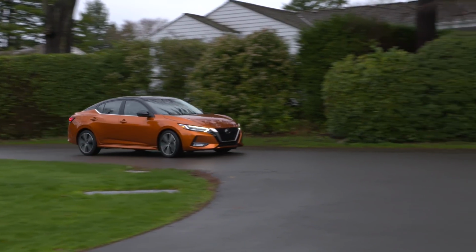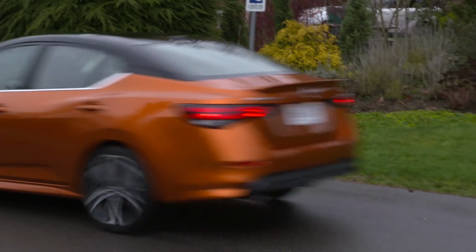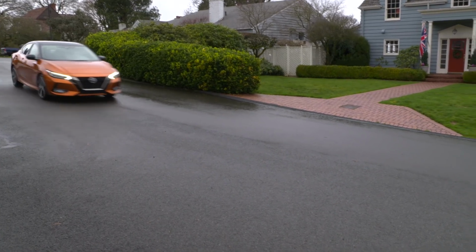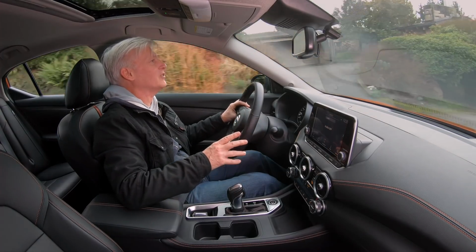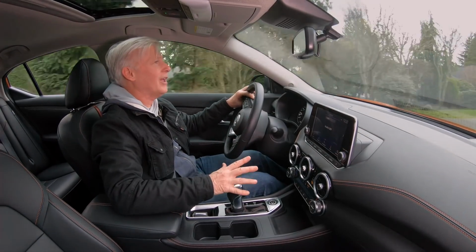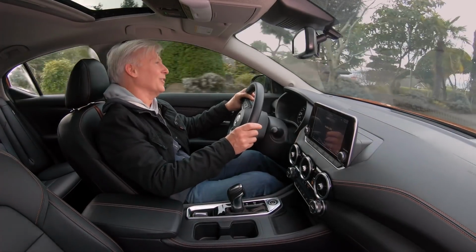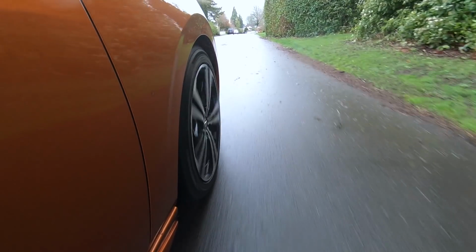Tossed into a corner, the body stays fairly flat. That new independent rear suspension is a big improvement. The front is McPherson strut, by the way. This Nissan holds a line well. Part of it is due to brake torque vectoring. There's also something called active ride control, which uses the brakes in a very subtle way to keep body dive and pitch down. One of the benefits is it helps passengers from becoming car sick. That's always good.